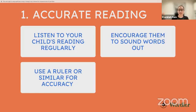If your child has a tendency to skip over lines or just kind of skim read, then encouraging them to use a ruler, just placing it underneath each line, can help to improve their accuracy. Okay, as I said, any questions on that, then just pop them in the chat, but I think that's relatively straightforward. Okay, so our second component of good comprehension was vocabulary.